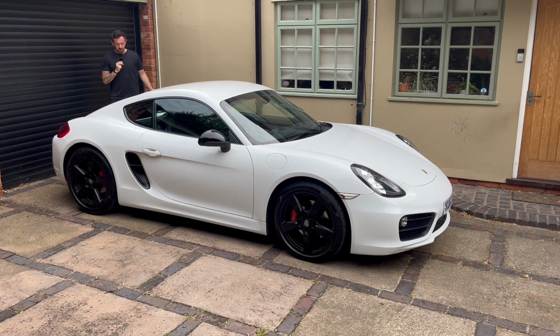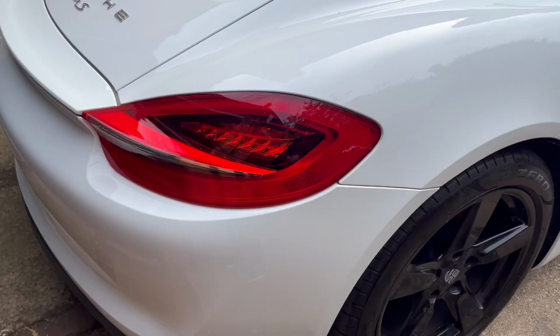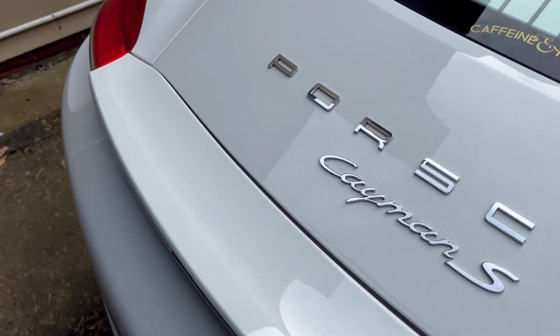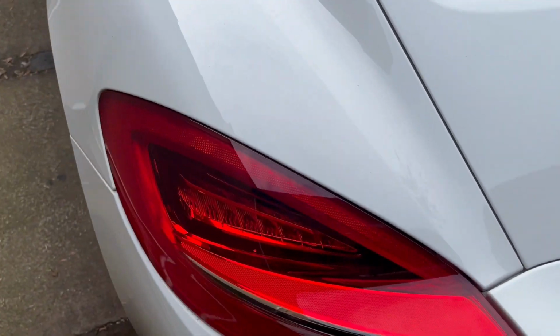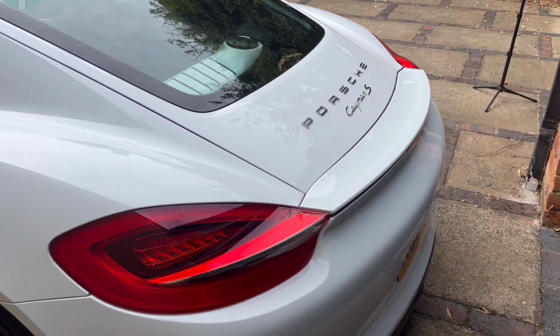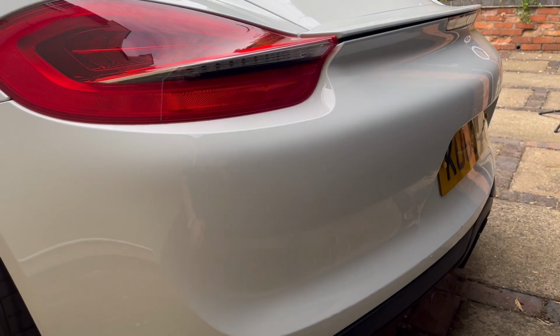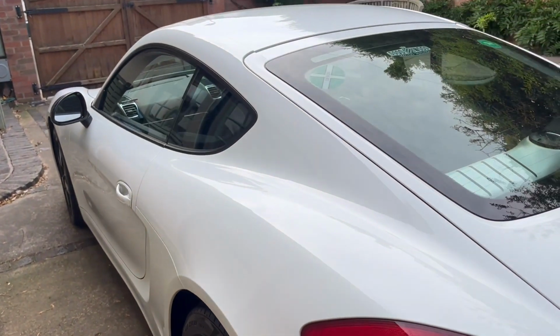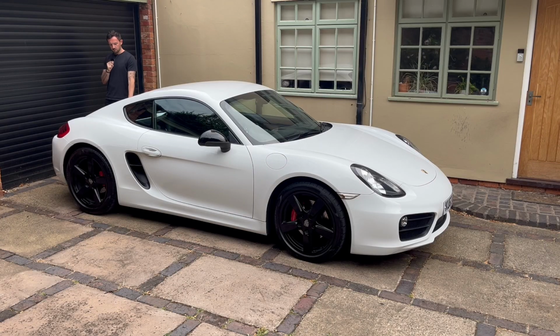The rear end of the car is such a clean design as well. We've got the lamps sitting on either side, and we've got this feature line which, inside the lamp, is an element of chrome and the indicator, and then that feature rolls into the spoiler. And the spoiler, if you see any Cayman drivers with the spoiler deployed at road speeds going around town, they're trying a bit too hard, in my opinion. The spoiler should always be down. It looks so much cleaner.